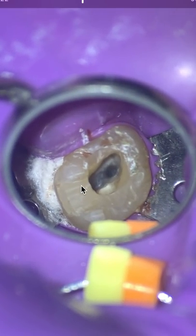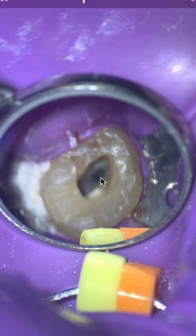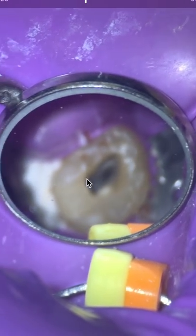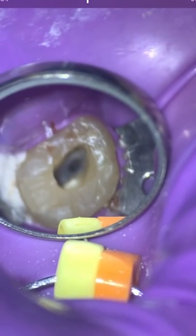And then we're going to zoom in. Now you can see how the BC sealer is just a little bit around there. And what that helps me do is to light up the case to see if there's any bifidity. So if there's any, I'm still looking again to make sure I didn't miss a canal, because that's the last thing a patient wants, is to have to come back.